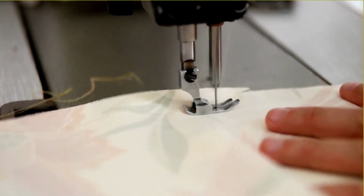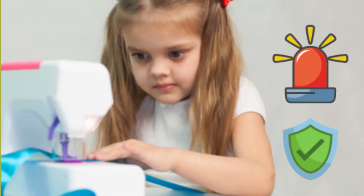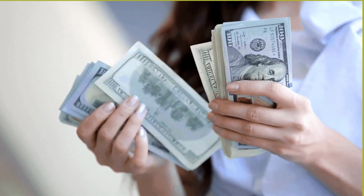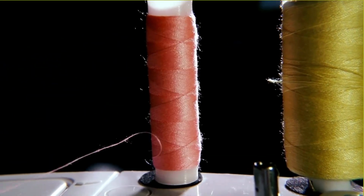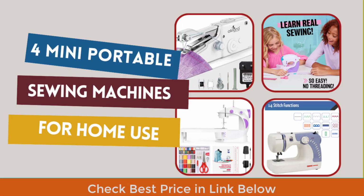And when we talk about sewing machines for a home use purpose or for a beginner, many people prefer a mini sewing machine. When we say mini sewing machine, it means it is compact in size and affordable also. But before making any decision to buy a mini sewing machine, it is important that you understand what all a mini sewing machine can do, what it cannot do, what its limitations are, and whether it is suitable for different purposes and whether it is the right machine for your needs.